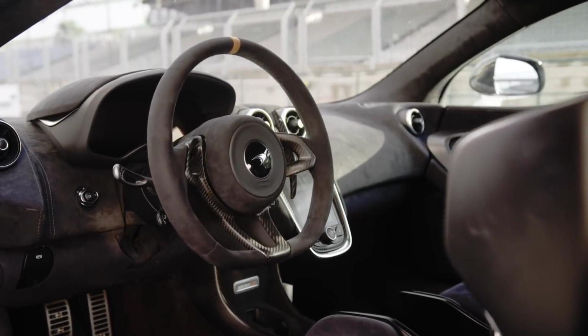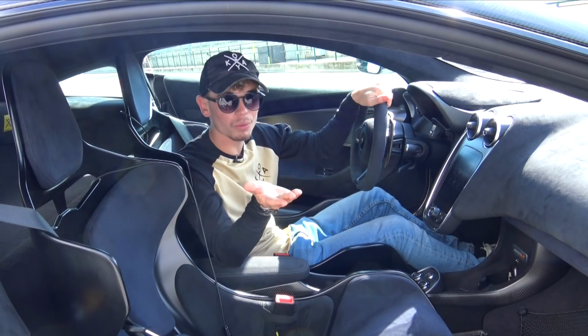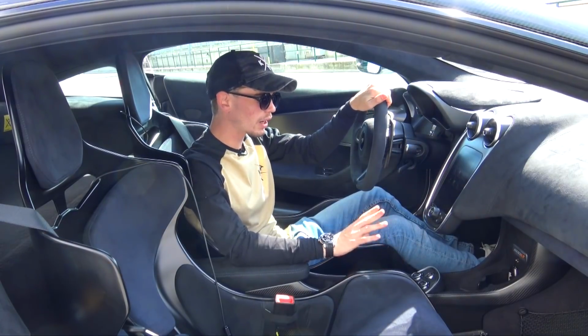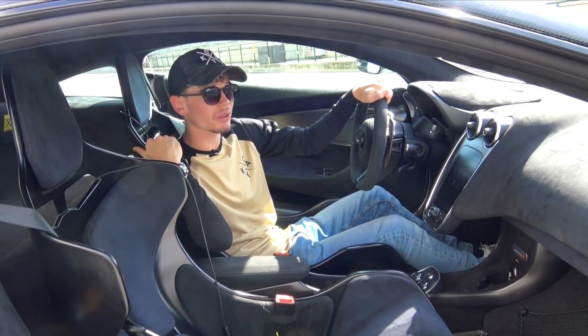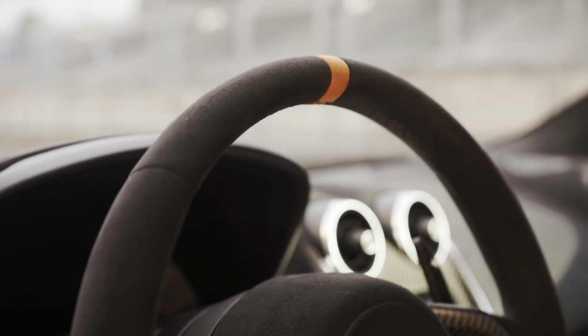Now the screen is still here. You can have the car with no air conditioning or with air conditioning at a no cost option, but nothing's really changed. It's not like they've taken out the screen or done anything too dramatic inside. It's mainly just the seats and the use of materials. You've got a nice little shelf here if ever you want to go away on a holiday, but inside it still feels very usable for such a track focused car.